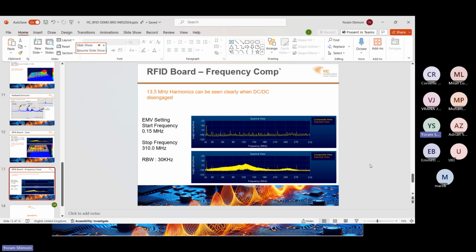So that was essentially the example that I wanted to share with you, how to run a scan with a scanner and with the near field probe kits and the integrated camera that we have. Here you can see the frequency scan of both options, with the DC to DC converter engaged and without. And you can see the setting of the scan. And again, you can see the activity and how to analyze the distribution of a certain frequency across your system, either with a handheld probe or with the scanner itself. And that's it from my end with the live demo.